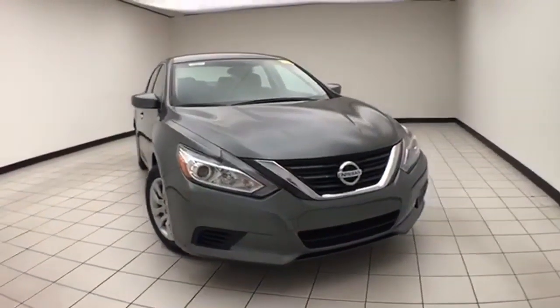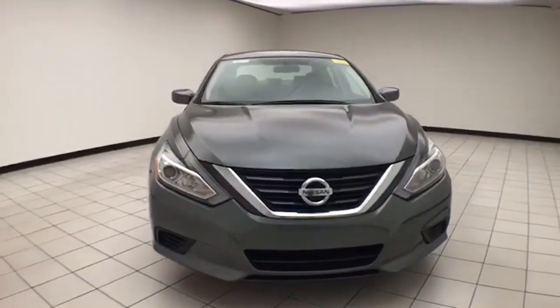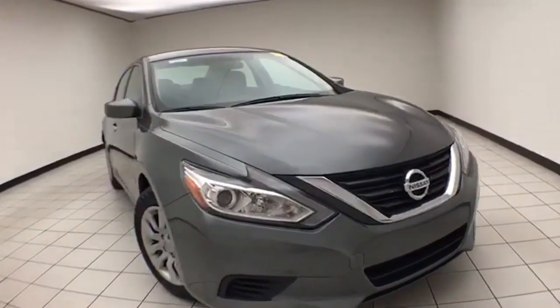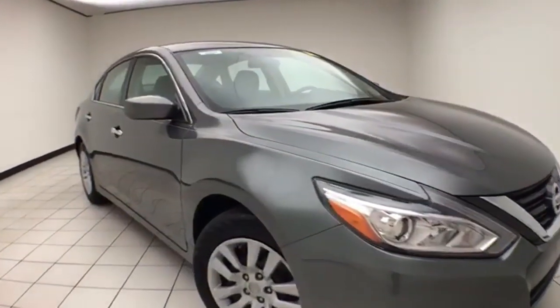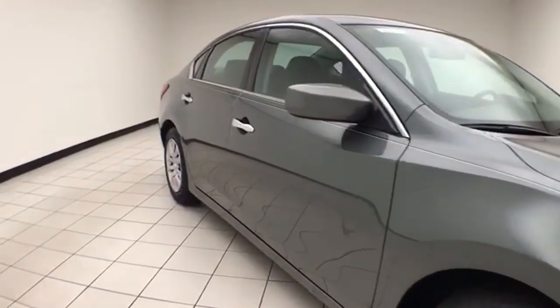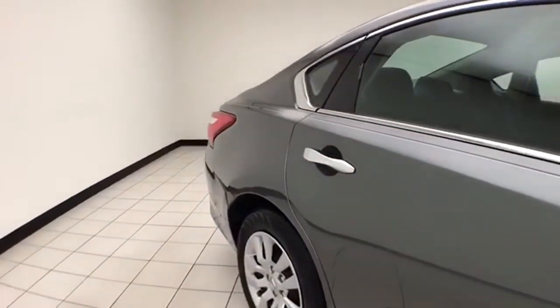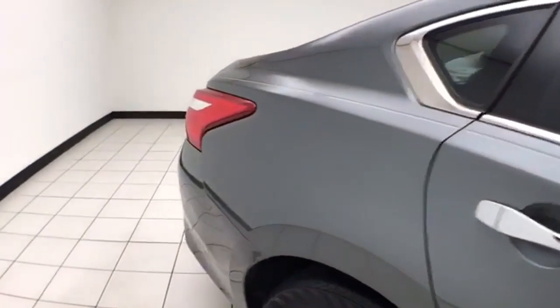Today's special is a 2017 Nissan Altima 2.5S, stock number E2534P. 30,000 miles on this one owner. Comes to us with a clean AutoCheck history report. Gun metallic in color. The Altima is in the mid-size car class.